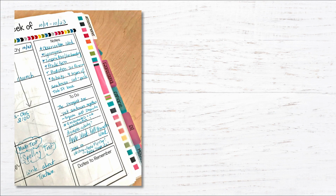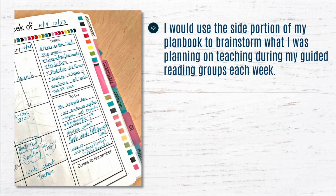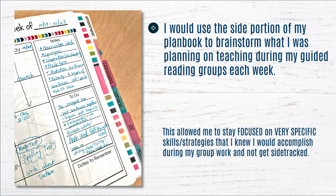All right. Here's what it looks like. This is actually a picture of the side of my lesson plan. At that time, I had a printable lesson planner, and I would quickly just jot down exactly what I was going to accomplish every week. It was a quick brainstorming session, and I would write down what I was going to focus on with each of my guided reading groups each and every week. This allowed me, again, to stay focused on very specific skills and strategies that I knew I would accomplish during my group work and not get sidetracked.